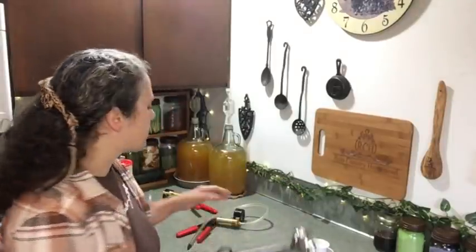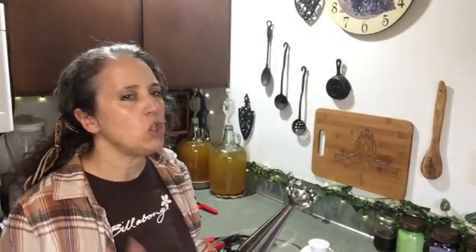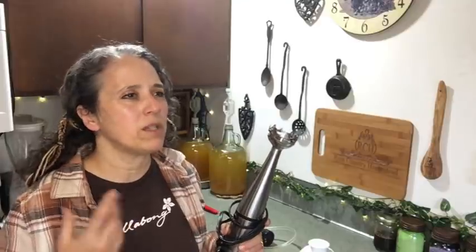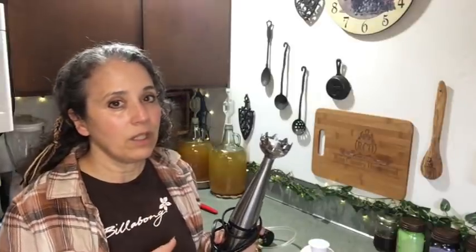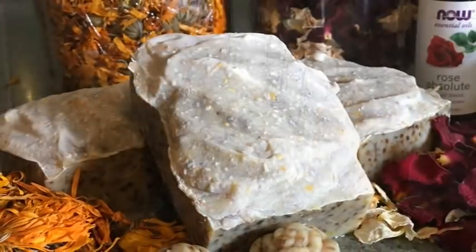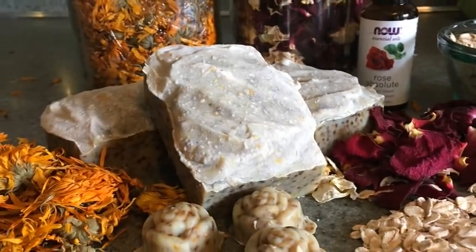Then a couple other smaller things I'm going to mention, just because these are things that you may or may not need. When I learned about the stick blender, people had been talking about it for years, and I resisted until I got into soap making. And then I decided I really needed the stick blender. You can make soap without a stick blender, but I tell you what, the stick blender speeds up the process. So to me, it was worth it.